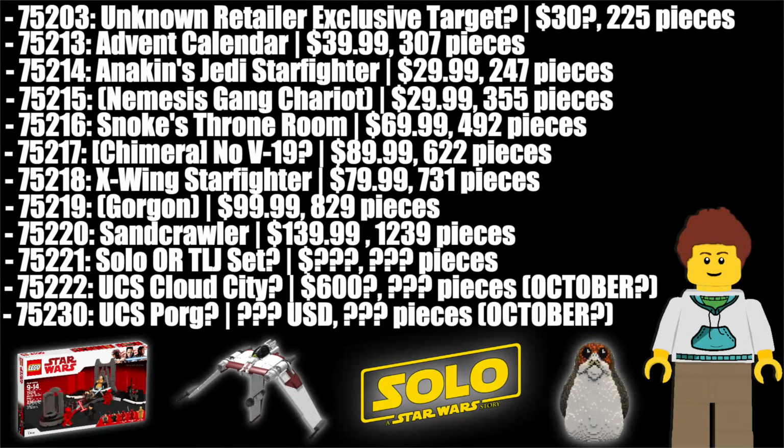Do keep in mind, though, any of this could change at any time because a lot of this is just rumored at the moment. So until we have official images or an official press release from LEGO, we don't really know for sure. Essentially what I'm saying is take it all with a grain of salt, but most of this is about 90% confirmed and is very likely to happen.